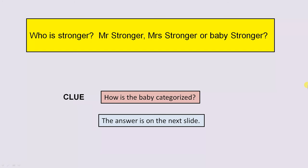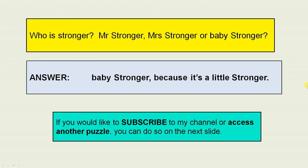Okay, I wonder how you went. I wonder if you got it with that clue. Here's the answer. I hope you like it. Who is stronger, Mr. Stronger, Mrs. Stronger, or Baby Stronger? The answer is Baby Stronger, because it's a little stronger. How cute is that? I hope you liked it.